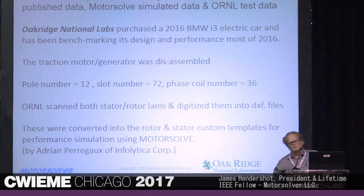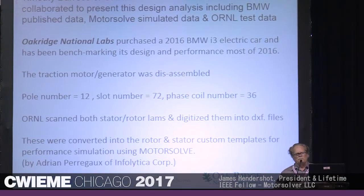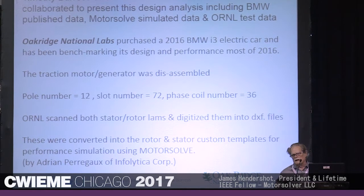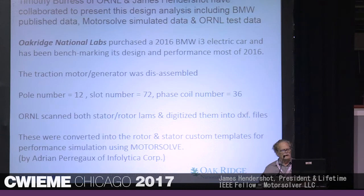Now, this motor's top speed is 11,400 RPM, which is about 1,500 hertz fundamental commutation frequency, which is awfully high for a traction motor. Now let me start off. The Tesla is a four-pole induction motor. The Prius is an eight-pole permanent magnet AC synchronous motor. The Chevy Volt is a 10-pole permanent magnet AC synchronous motor. The BMW is a 12-pole permanent magnet synchronous AC motor.